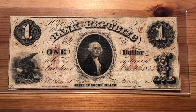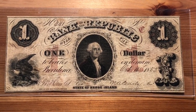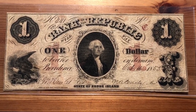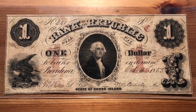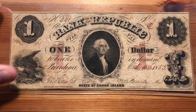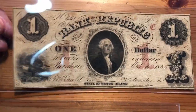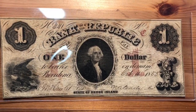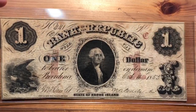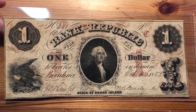Like I said, I don't know all that much about obsoletes, but I do know that I don't have one, and I'm a type collector, guys, so I really wanted to get one for my collection, especially because these are super inexpensive. 9 times out of 10, they're priced very similarly to Confederate currency, so I decided, heck, I'll get one, and I did some research to see if anything interested me.